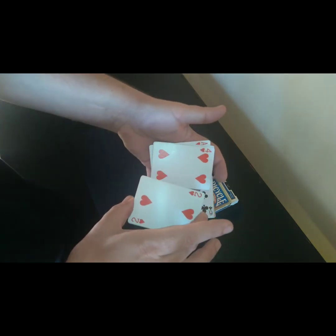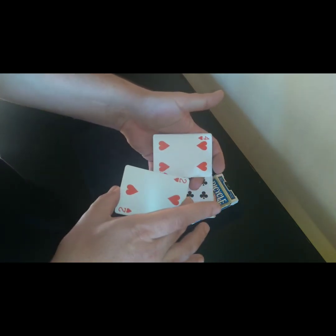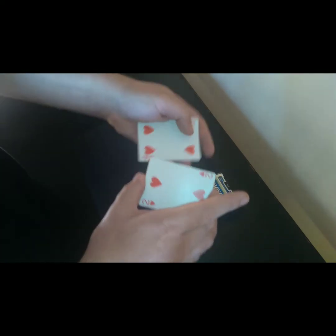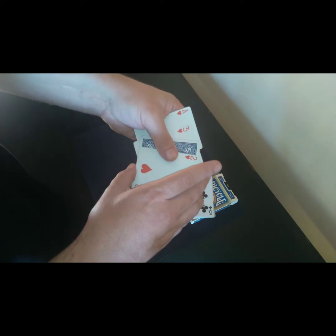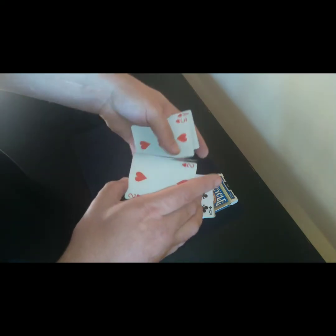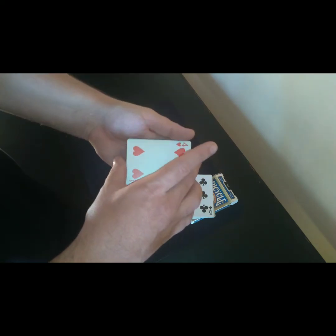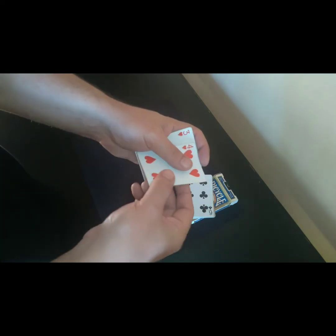You turn over the last card, which is the blue 4. So it follows, but then you take this double after you've turned over the blue 4, because you've done the count and it looks like this. You turn over the blue 4, and then you take this double and you put it on the bottom. Okay, then you take the 4 off.